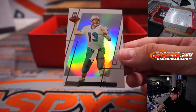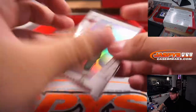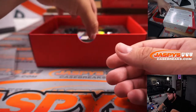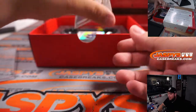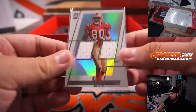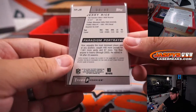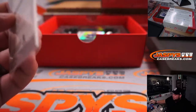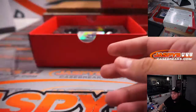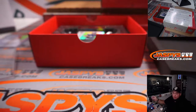All right, here we go. We have Dan Marino, numbered to 169. We have Jerry Rice. Cards don't look bad though, actually. Pretty solid. Double jersey and relic, 299. That's for the 49ers and Josh. Because I should top load everything, right?